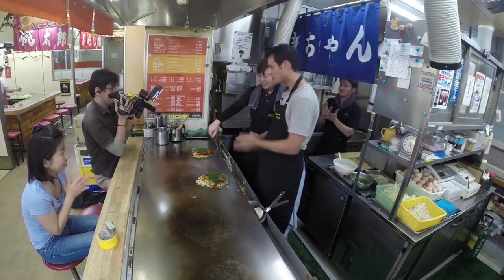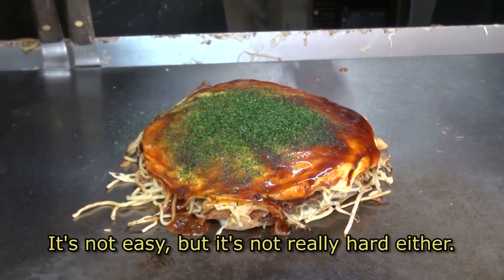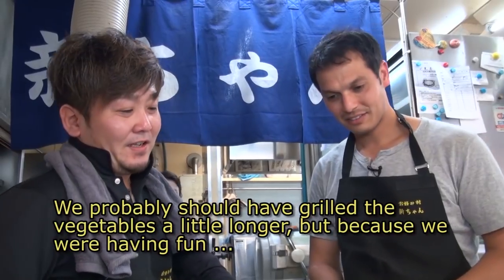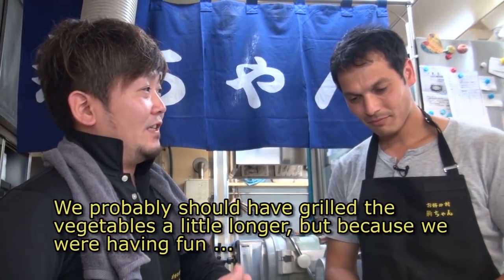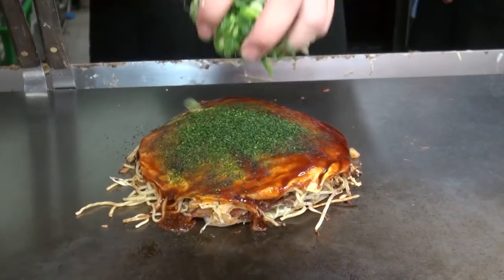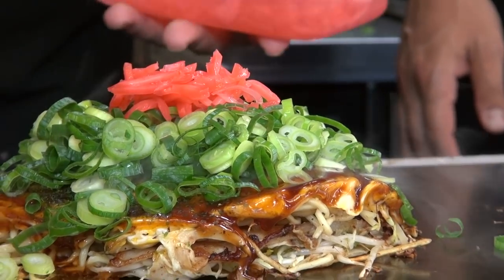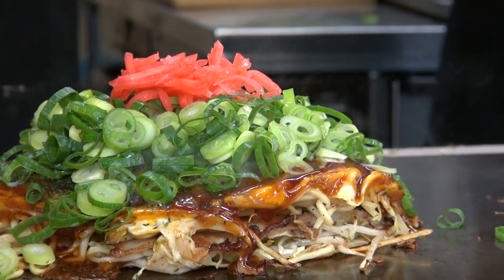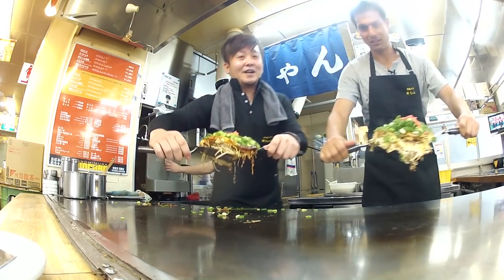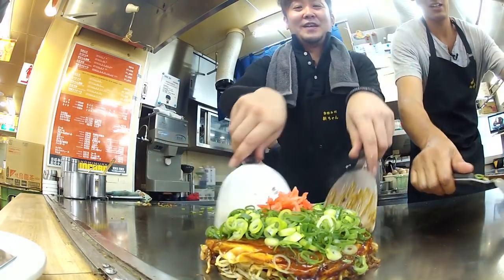Finished! Wow! It's not easy, but it's not difficult. But there are many steps. Toppings are extra. Let's go for some extra negi and pink ginger for color. Then serve it up to the customer. It's pretty heavy.